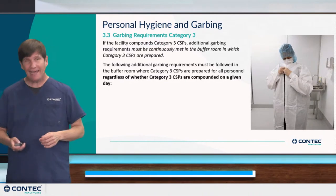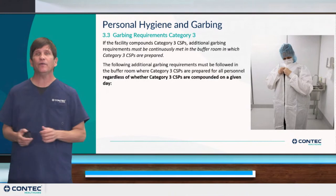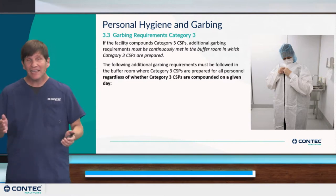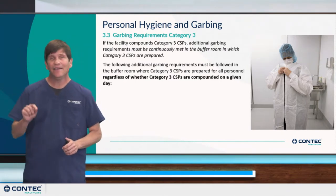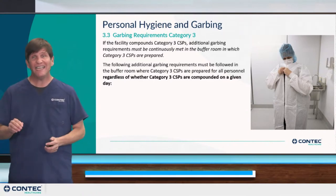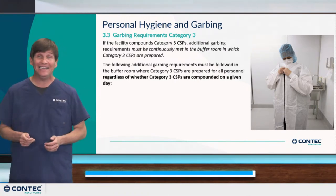So when we get to category three, and it just bounced a little bit ahead of mine there, here we go. Category three, this is what I talked about when we were first defining category one, category two, and category three. So category three comes with those increased rules. Because we're going to get the luxury of having longer beyond use dating, there's extra things I'm going to have to follow. And it says that I've got to follow these rules at all times, regardless if I'm compounding category three drugs on any given day.